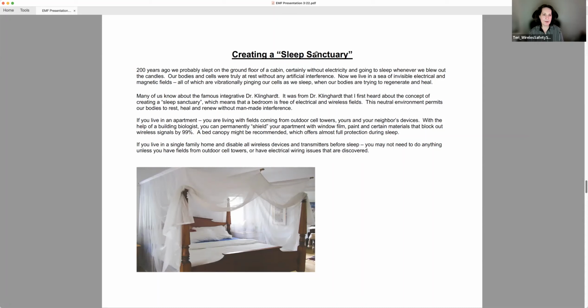So I just want to talk about living in a house versus living in an apartment. If you live in a house, you can control your devices and basically probably not need any kind of remediation unless you had electrical wiring problems. So again, in a house, the main source of problems are from your own devices. So if the devices are limited or disabled at night, most houses are really in pretty good shape. For people that live in an apartment, usually in a city, we have fields coming in from outside where there are cell towers, and we have fields coming in from our devices and from our neighbors. So with the help of a building biologist, apartments can be shielded, but they take a little bit more work and a little bit more money.